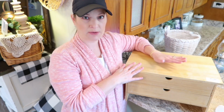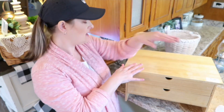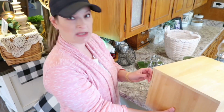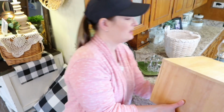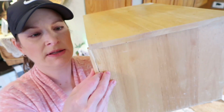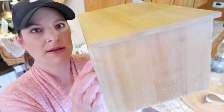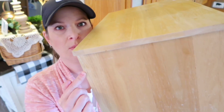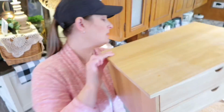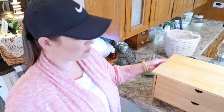But I plan to paint this. I do plan on painting this. This is kind of like a project piece. And you might have saw in the store, because I think I zoomed in on it, but it's got this piece right here. Let me try to get it up here where y'all can see. It's got this piece right here that's kind of come apart, but do not let that scare you, because with some wood glue and a clamp, and then some paint, this piece will be adorable.